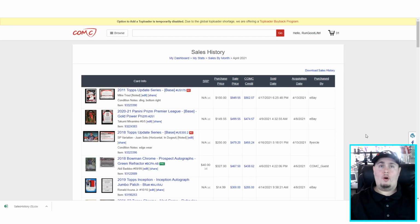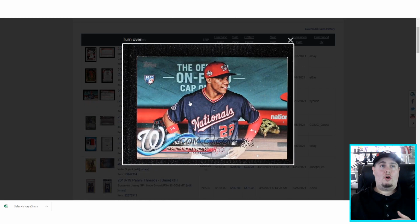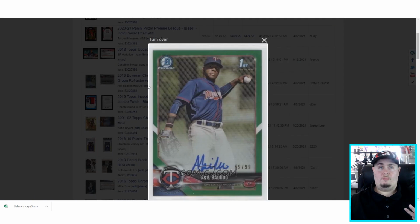I broke that one down: 149 up to 475, and 250 to 455 in 3 days on this Juan Soto super short print. Again, it had edge wear, so a little bit of damage, but it is a super short print Soto. Akil Baddoo, paid $327, sold it for $438 in 1 day. So a quick $100, I'll take it.